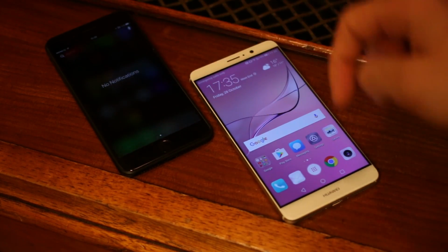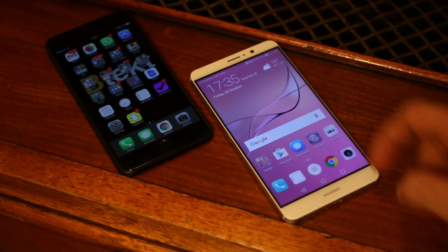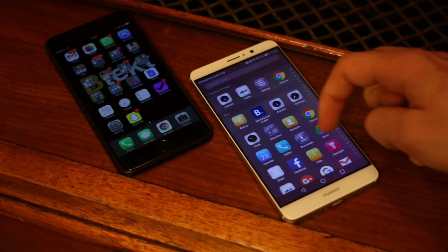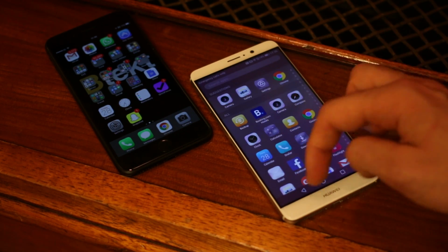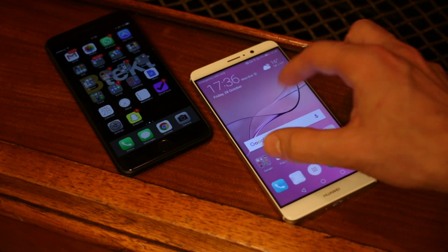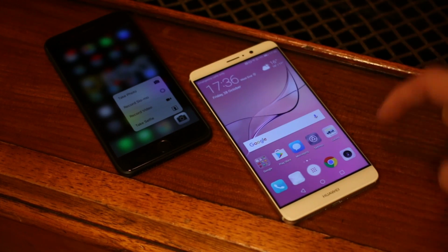Android's going to be a little bit more flexible, and Huawei's customized it with EMUI 5.0. This is great because it brings back the applications tray while still keeping some of those key customizations that we've seen from EMUI in the past. iOS 10 is a very simple, clean experience, and if you've got the developer version, you can also get some lens blur effect in the camera.